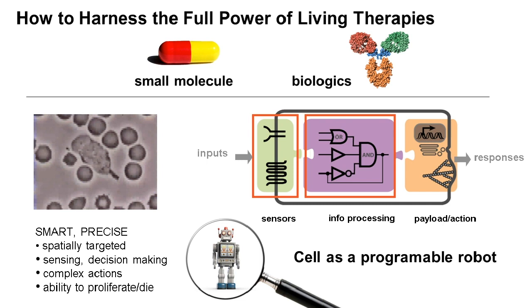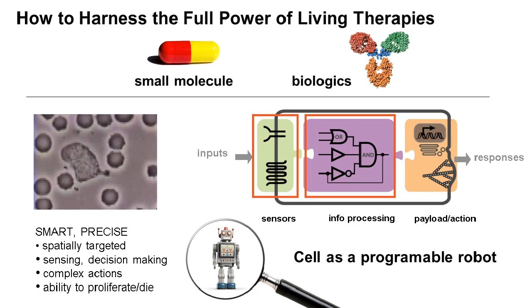Okay, so I think this is one of the reasons that we're very excited about cell therapies. If you compare cell therapies to more traditional platforms like small molecules or biologics, what is unique about cells is that they are living beings that have sensing molecules and internal circuits that make decisions and allow them to move around and execute complex actions.